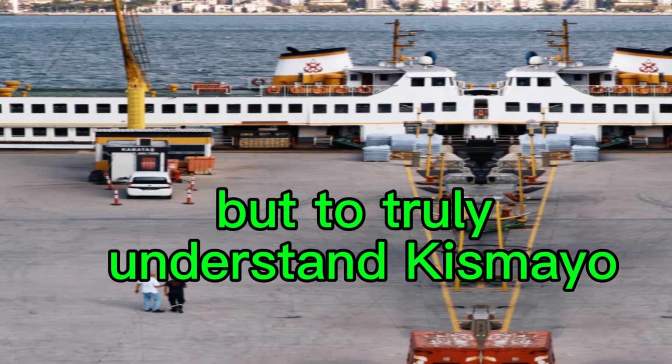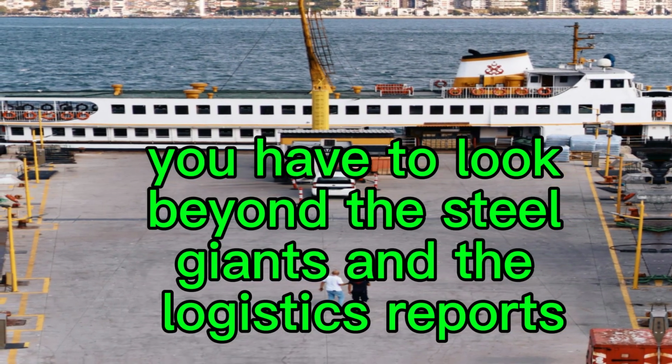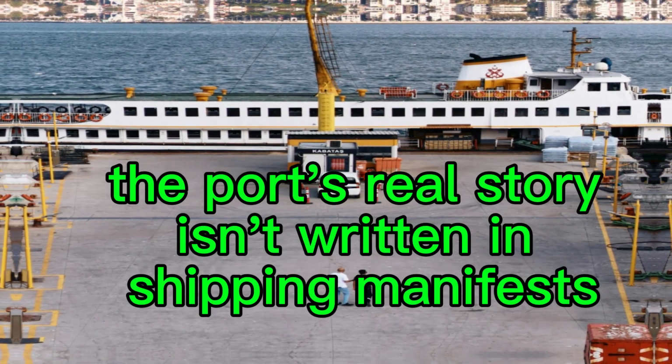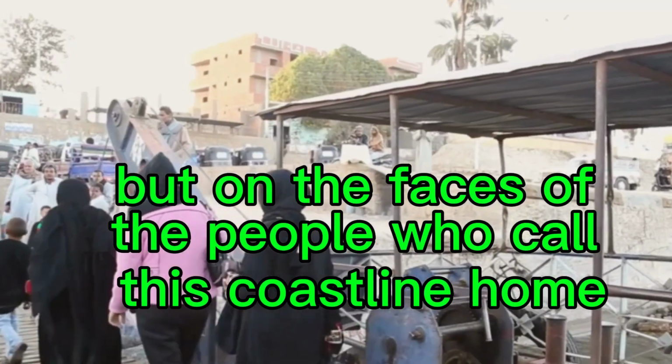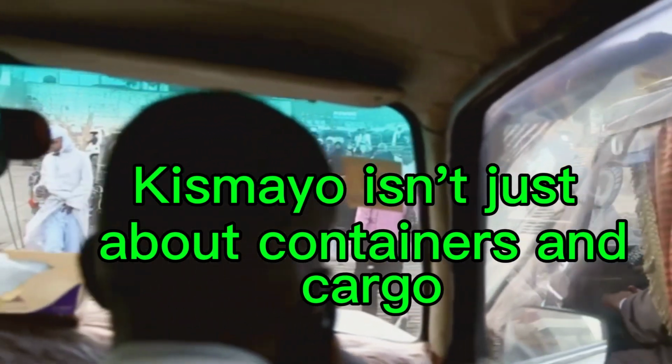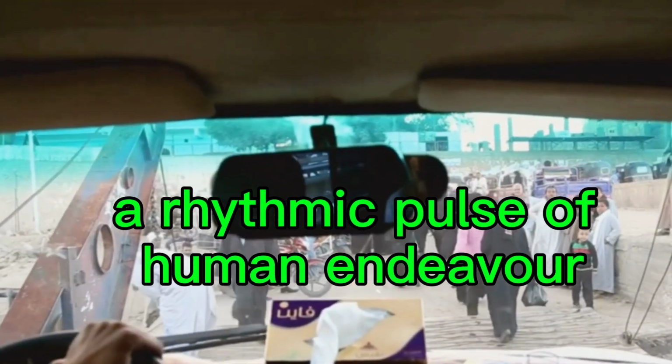But to truly understand Kismayo, you have to look beyond the steel giants and the logistics reports. The port's real story isn't written in shipping manifests, but on the faces of the people who call this coastline home. Kismayo isn't just about containers and cargo. It's the city's very heartbeat, a rhythmic pulse of human endeavor.